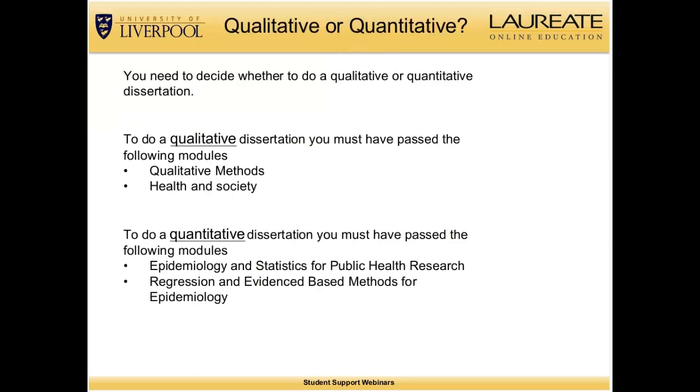So am I taking a qualitative or quantitative dissertation? Well, I'm sure you'll be aware by this point that you have taken 2 modules which explore the qualitative methods when it comes to the public health arena. That's Qualitative Methods of Public Health Research, which is Module 2, and Health and Society, which is normally the 5th module. On the other hand, you could have opted to go down the quantitative route, and the requirements for that is that you complete the 2nd module successfully, which is the Epidemiology and Statistics for Public Health Research class, and also the Regression and Evidence-Based Methods for Epidemiology.